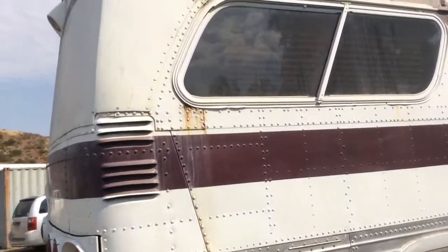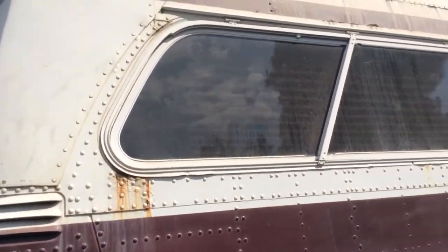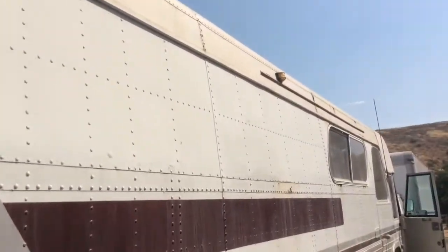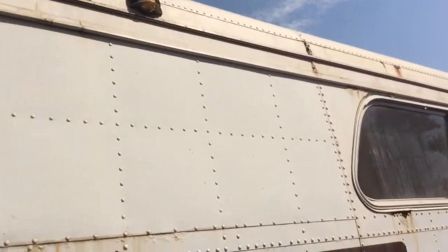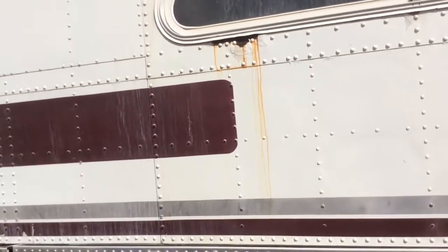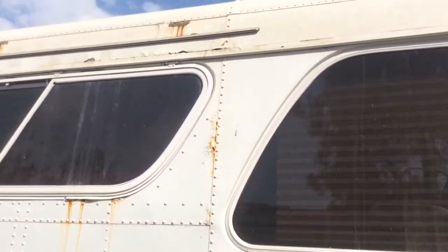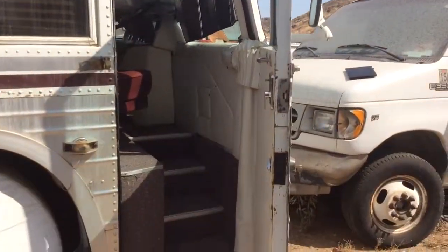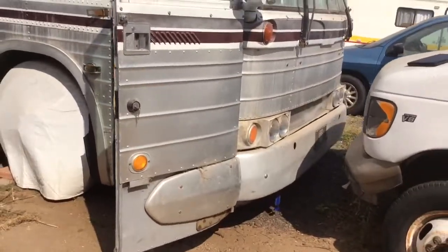Unfortunately, since it came to San Diego, it's gotten a couple rust spots, as you can see. This is where the awning would go normally, and there's some spots up there. Spot right there. More right there. As you can see, she's definitely got a lot of potential for the person out there looking for a bargain.